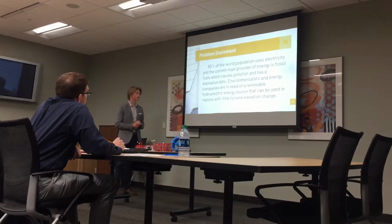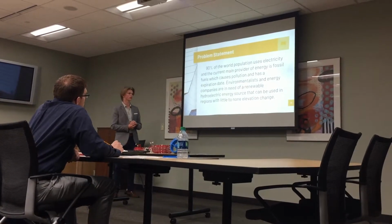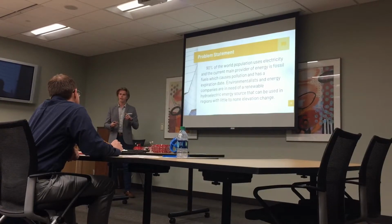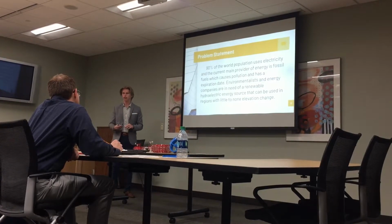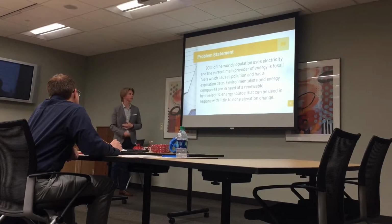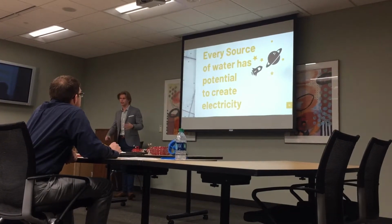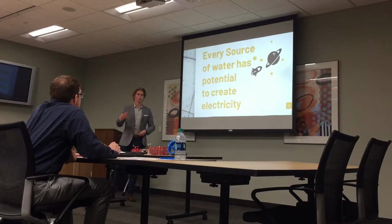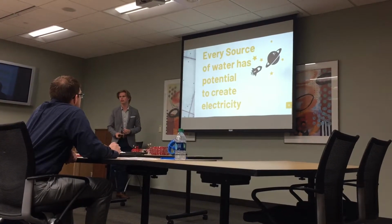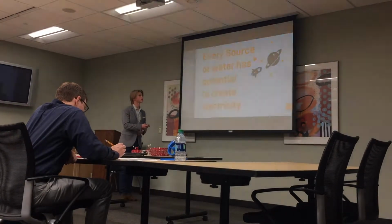Environmentalists and energy companies are in need of a renewable hydroelectric energy source that can be used in regions with little to no elevation change. The reason I chose to say hydroelectric is because it is the cleanest, least detrimental to wildlife, surprisingly, and such like that. Now, every source of water has potential to create electricity, even still lakes. Obviously, I'm going to be focusing more on rivers, small creeks moving at less than 2 meters a second, or roaring rapids running at 60 meters per second.